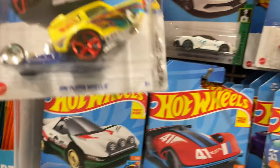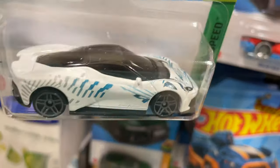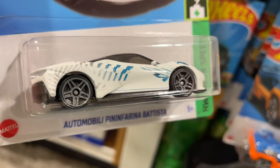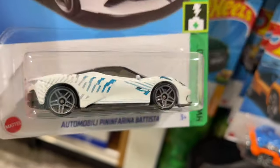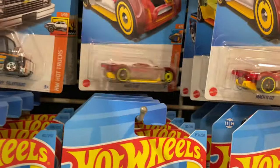Here's another Super Cub, so we have two of those. And the Papa Wheelie. And look at this. The Batista, which I actually had found in one of the videos. I left it behind by mistake. I meant to pick up the Batista in the white color. Let's put him in the pile up there. I might buy that one today, I don't know.